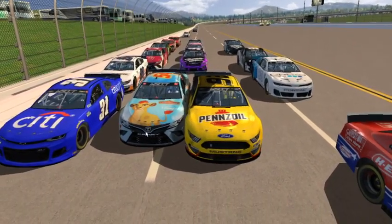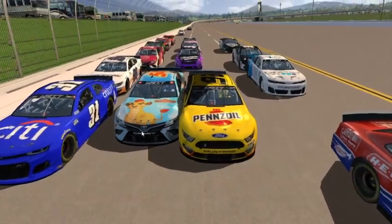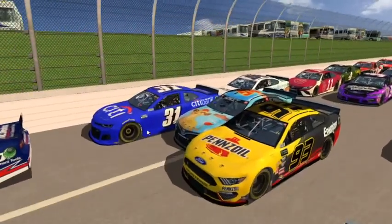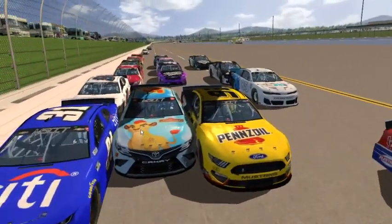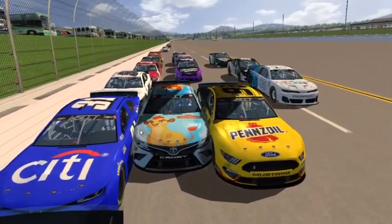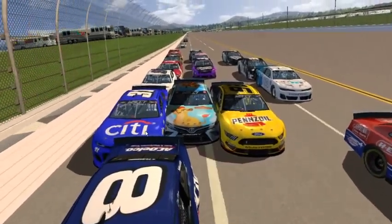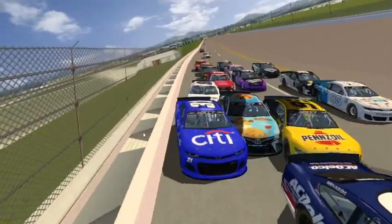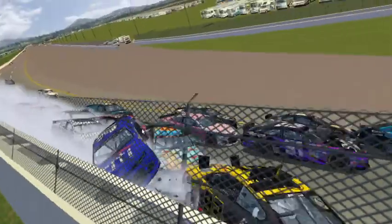Alright. So, what happened here? As you can see, you've got Christian Coppola up here. I mean, they're literally just trading paint at this point. They are so close together that it is comical. And eventually, something has to blow, something has to overboil, and this is exactly where it happens. The 31 of Christian Coppola gets sent into the wall. Oh, man, he went on his side right there. Man.